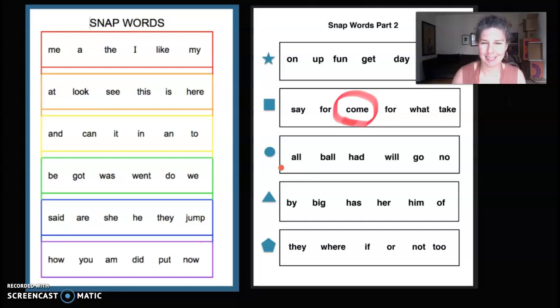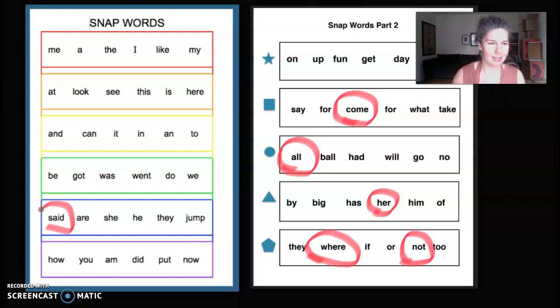Come. All. Yes, her. Not. Where? Said. They.